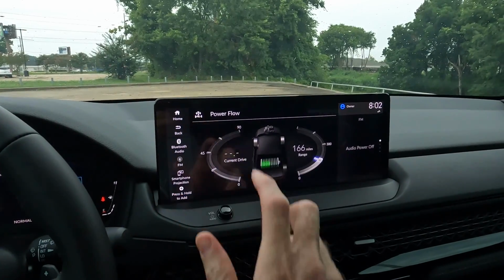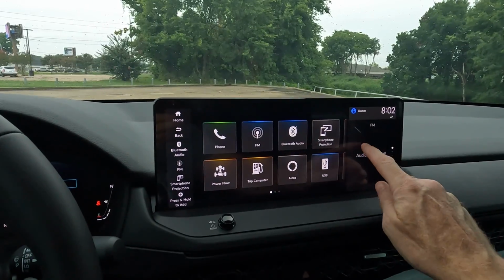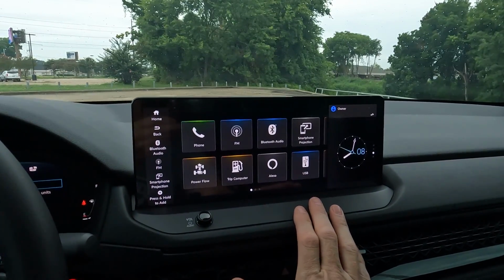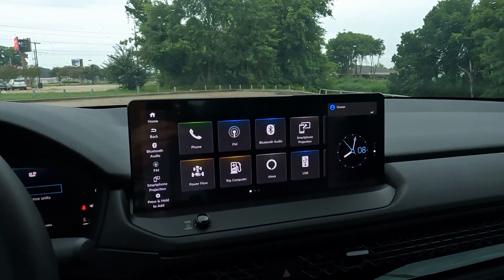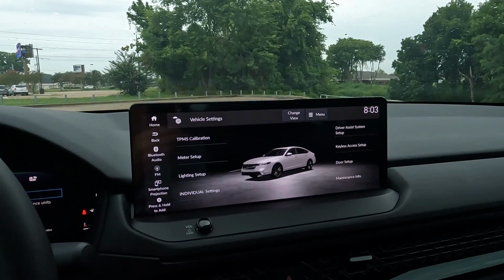You have your power flow meter right here. If Honda was going to change anything with this screen, here's what I would like for it to be. Being able to get rid of what's over here if you want to, so you just have the whole screen. If you use Apple CarPlay or Android Auto, that does take up the whole screen, at least from this point over. Tell Honda what you think about that.